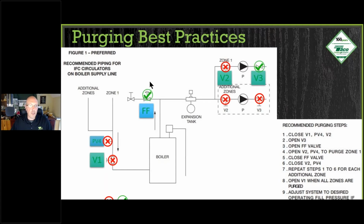Then what we want to do is open up our fast fill. All right, do the override, throw the switch over and get that fast fill. We're not looking at just doing the little bit that the PRV is going to do to maintain, say, our 12 PSI in the system. Let's get everything opened up as full flow as we can. Now we're going to open up our boiler drain, and what's happening, right? Well, our water is going to start filling in. We start opening up valves on our zones, and our water flow is going to start flowing through the system itself.